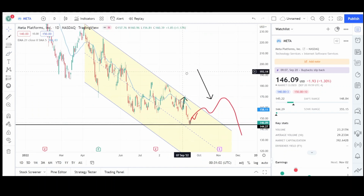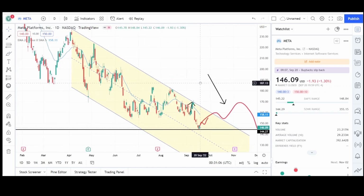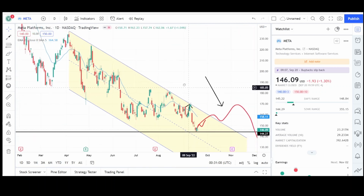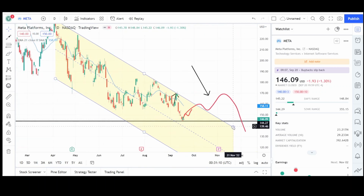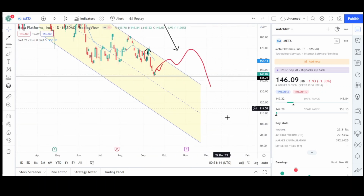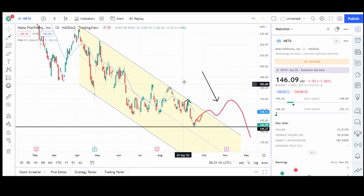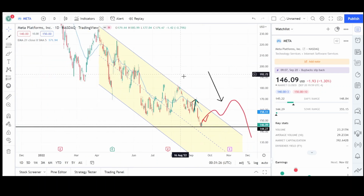Don't fight the trend, guys. Whoever is moving the market down has a lot more money than all of us combined, and they can continue to move this market to the downside. There's probably buyers with their orders at lower price levels. So everything right now is pointing to the downside. The demand is not there for this stock, so price is going to drop, to find buyers at lower price levels. So that's all I see for Meta Platforms.